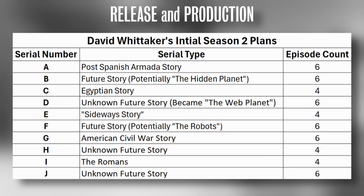And finally, Serial J, another 6-part future story. It was intended to hire as few writers as possible and rely on ones who had proven to be able to deliver stories previously, forming a writer's nucleus.